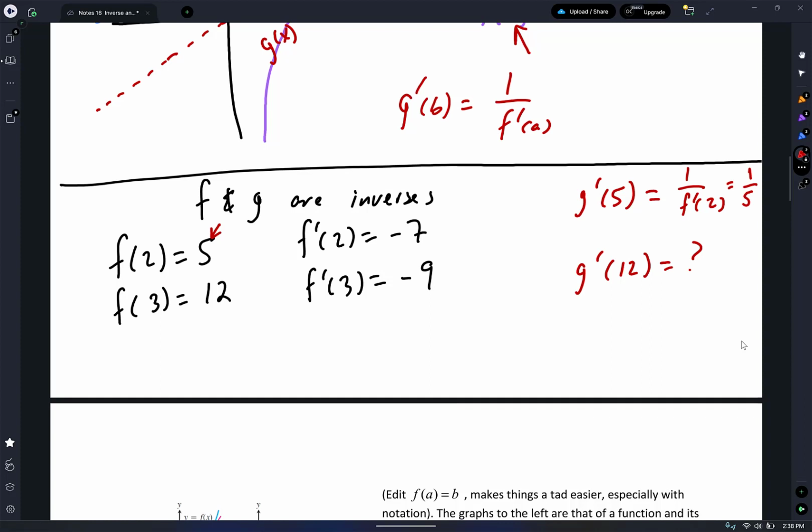Yes or no? The reciprocal. Oh yeah, my bad. I was not looking at the negative. Negative 1/7. Sorry. All right. g prime of 12 is 1 over f prime of 3. Do I know what f prime of 3 is? So 1 over negative 9, negative 1/9.